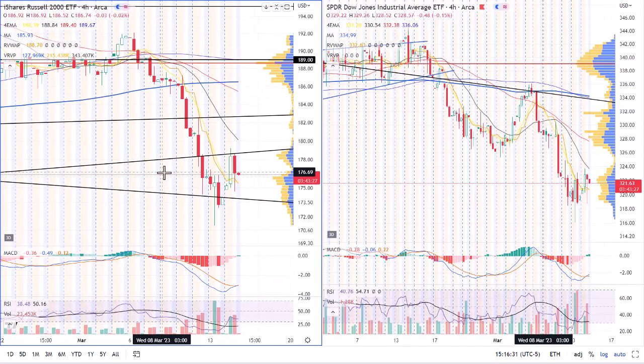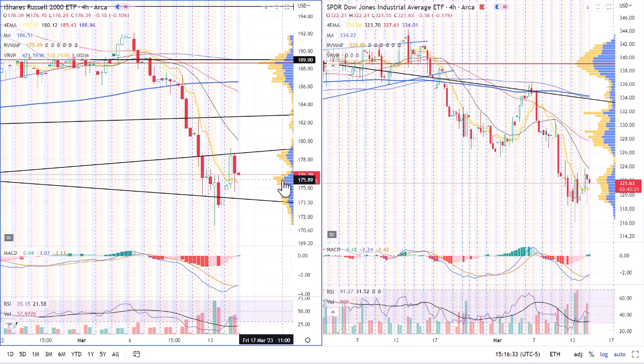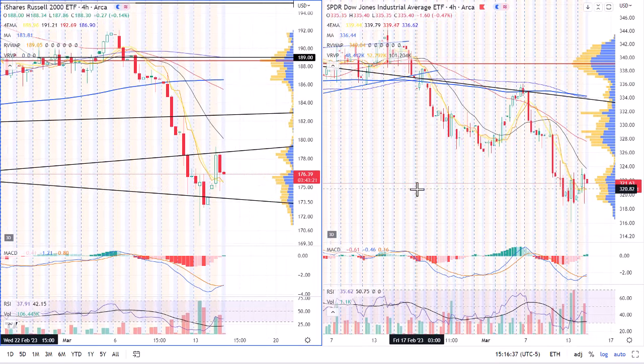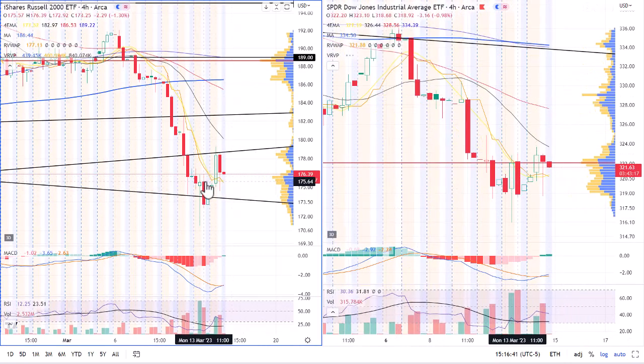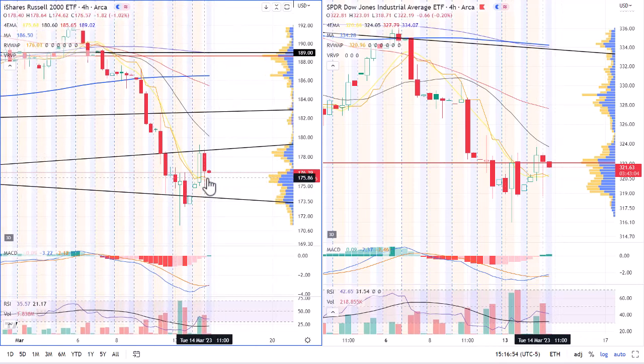Moving over here to the Russell and the Dow here on the 4-hour chart. Similar to the SPY and the NASDAQ here, we did get a bullish day on both. You can see we threw wicks to that previous day, which ended up being a basing formation at the trend line on the Russell. And then we pushed right to that next trend line, just like we thought we might, here at 178.64. And then we sold off from there, threw another wick to the downside, and then finished up slightly at the end of day. Definitely not nearly as strong as the SPY and the NASDAQ here at the end of day on the Russell.